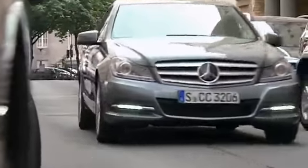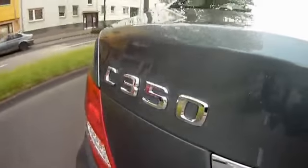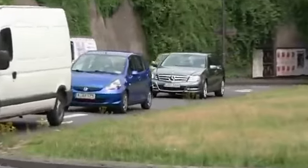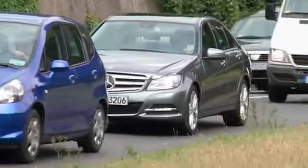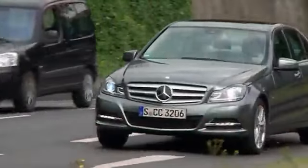The C-Class is one of Mercedes' most successful models. Over 8.5 million have been sold since it was introduced back in 1982 as the Mercedes 190. Today, our test driver Sascha Knapp is taking this Benz for a spin around the busy streets of Cologne.